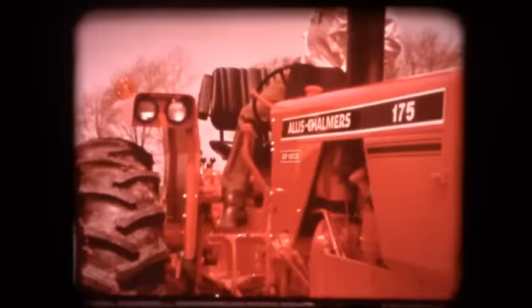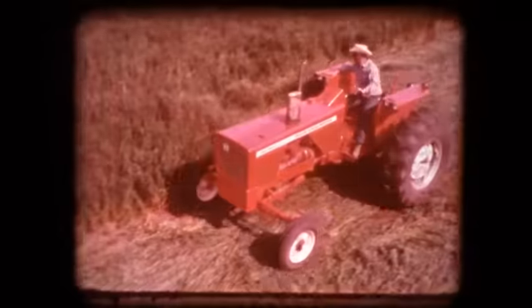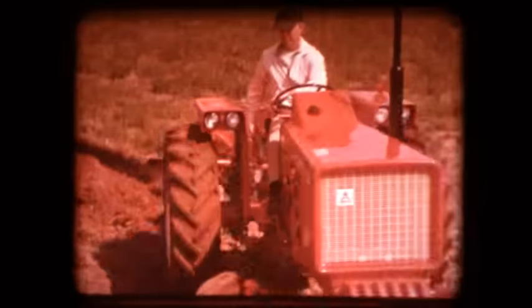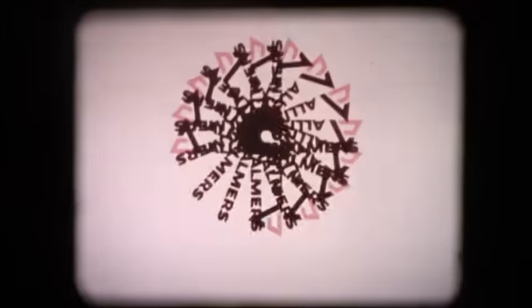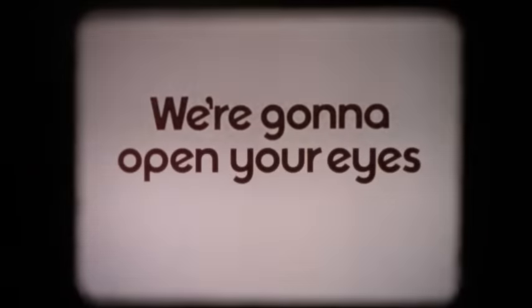Build in as many extras as Allis Chalmers does, and a lot of good old ideas about tractors are bound to change. We've got the big idea in extra reliability, comfort, convenience, and performance, with power to fit your needs. From a 40-horsepower Mighty Mite to a 165-horsepower articulated Giant. 9 measurably better tractors from Allis Chalmers. We're gonna open your eyes.